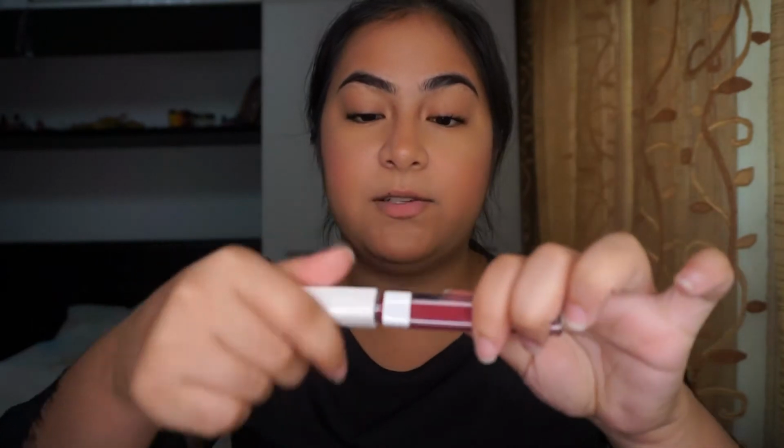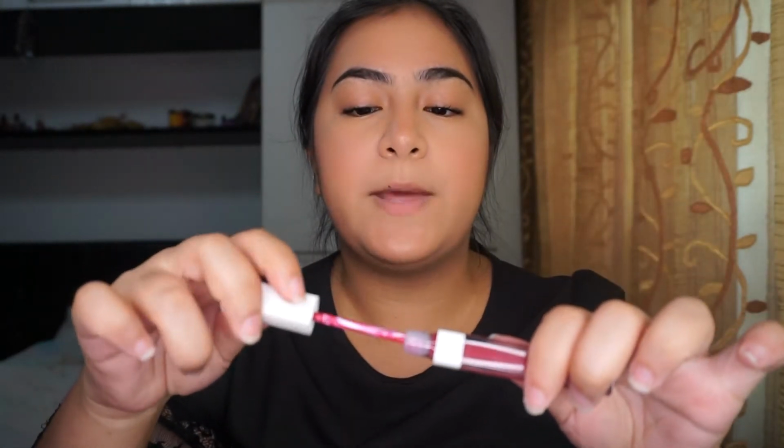So it's a bit tough to get it out. By the way, SNH Cosmetics is a Singapore-owned brand. So okay, I basically applied the lip color off camera because my camera died.